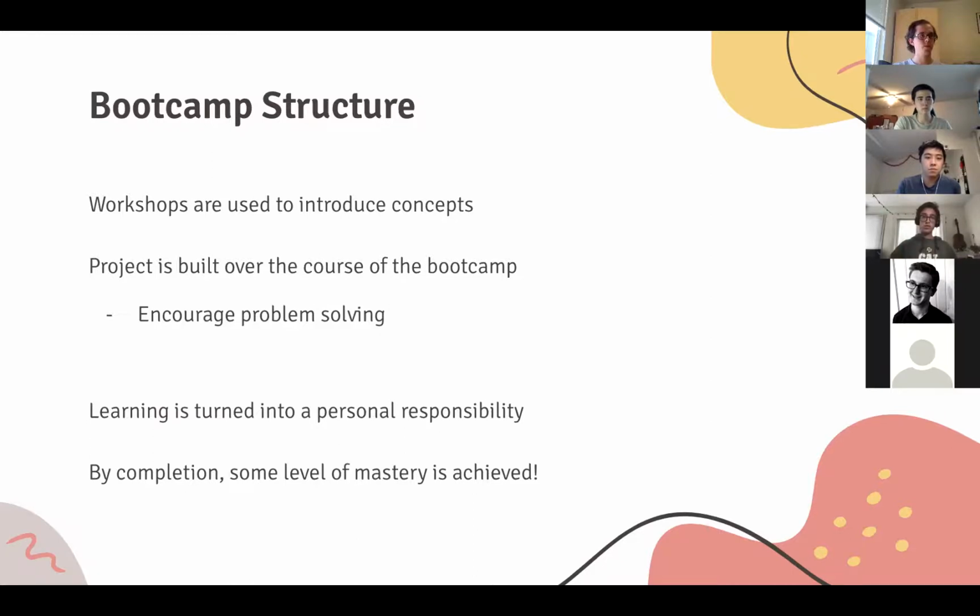The project is a more personal endeavor, and that's built over the entire course of the bootcamp. And this is really where the hands-on learning comes into play. We try to time it so it's closely tied in with the concepts we're covering in workshop, just on a looser timeline because people get busy. Everyone's still a student, so we don't want to add too much work on. But it is built up over time, piece by piece.